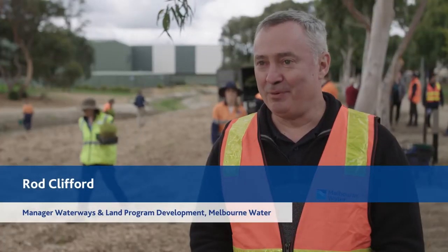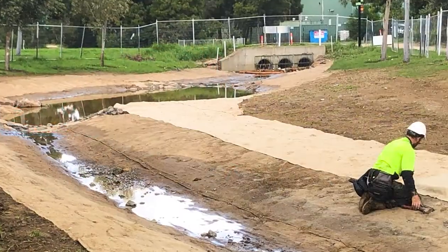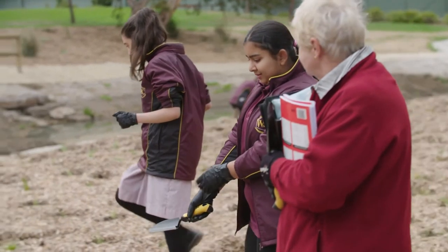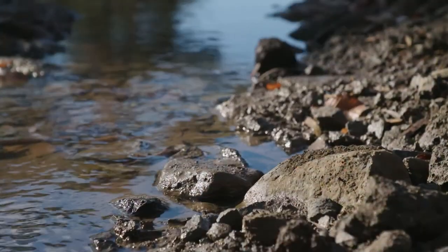It's a beautiful park, but previously the watercourse was locked away. You couldn't see it. It was underground in a concrete pipe. Today is the start of the revegetation phase, where we're bringing the community in. We're bringing the students in from Wallan Secondary College. We've been able to work with the community and actually put a natural watercourse back.